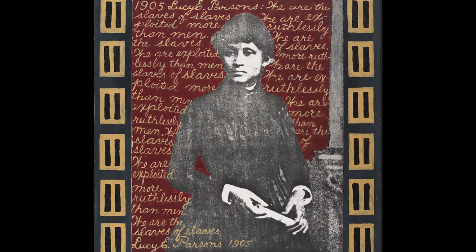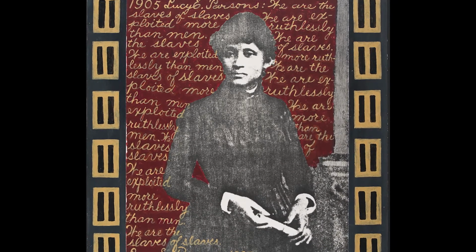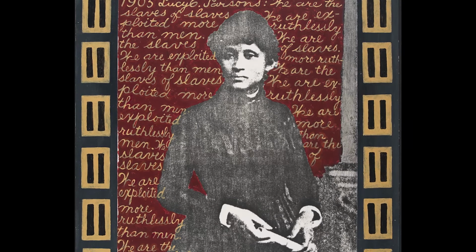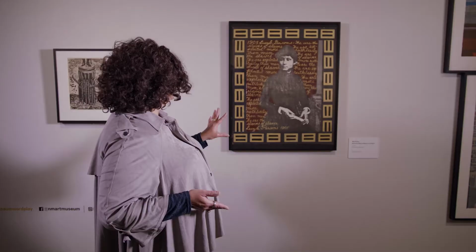Some artists know the person they are painting, the sitter. They capture the essence of a person's personality, or they capture people in time. Let's see what we can find out just by looking at this portrait. I'm not getting a sense of her personality. I can see that she is a woman of color and she's from a different century. I can tell that by the clothes she's wearing and the style of her hair.